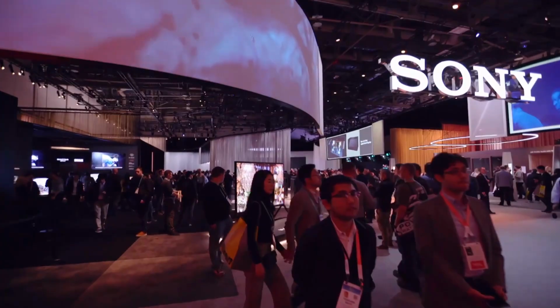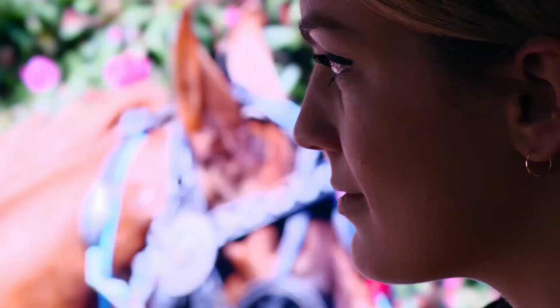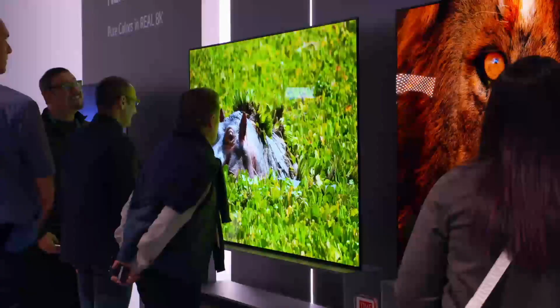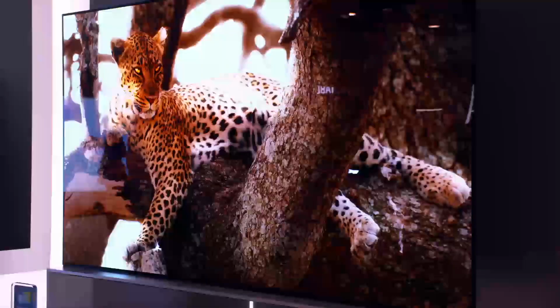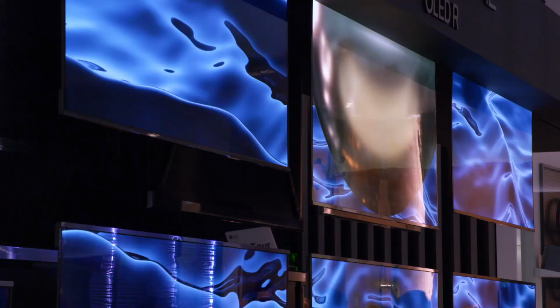But it's not just Samsung that are upping their 8K screen game this year. Sony's 8K offering analyzes light levels in your room and adjusts the picture accordingly, while LG have just released what they're calling Real 8K. LG claim that their 8K screens create clearer black and white lines because of its contrast modulation. And their much raved about rollable TV that emerged from the floor last year has been updated so it can now drop from the ceiling, but we still don't know when we can buy one.